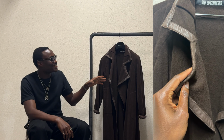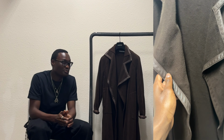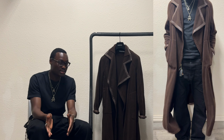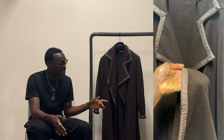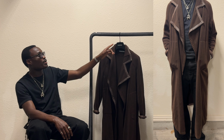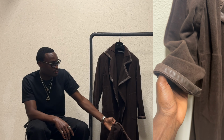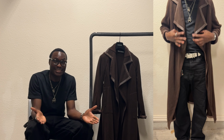Getting back to this coat right here, it's wool, it's gonna be soft, and it's gonna be super cozy. But what I like most and what really separates this coat from a lot of other brown wool coats is the brown leather trim on every single exposed end of this jacket. It goes all the way around the collar. You even have the sleeves finished in this brown leather, and the very bottom of the coat is also finished in that brown leather. I think that's really cool, and I haven't seen anything like that.